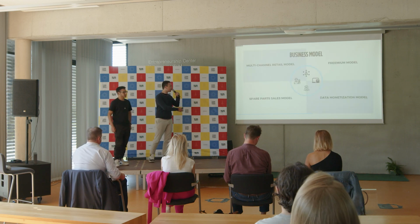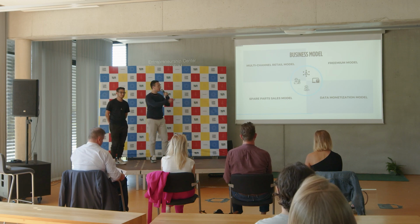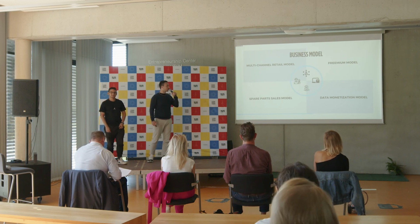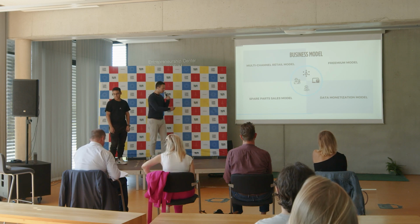Here you can see our business model. We have a multi-channel retail model, which means that you buy a robot. You have a freemium model, which means you can add on different features to the robot. We provide spare parts for your robot, and we also provide the data from your garden to other service providers.